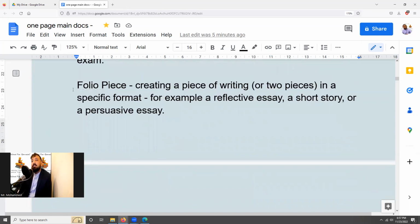Now finally, the last thing is the folio piece. Again, this makes up the final 30% of your overall course grade. The folio piece is just creating a piece of writing, or two pieces, in a specific format, for example a reflective essay, a short story, or a persuasive essay. Then you submit that in class, to the SQA, as its own separate thing. Again, there's no exam on this. It's just something that you do throughout the year, and then you submit at the end.